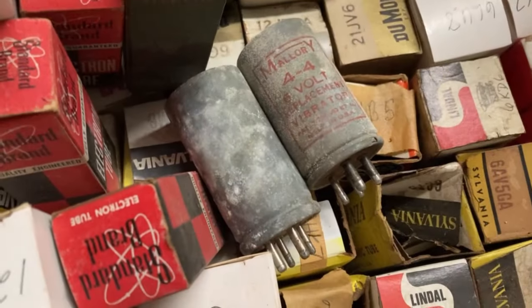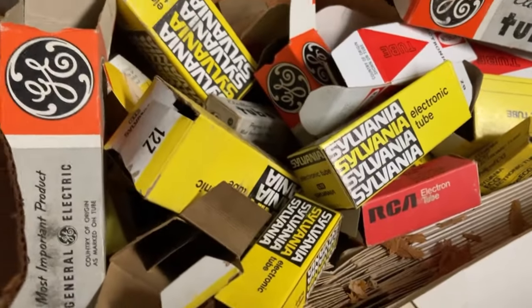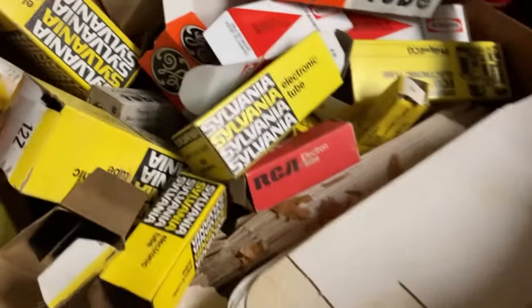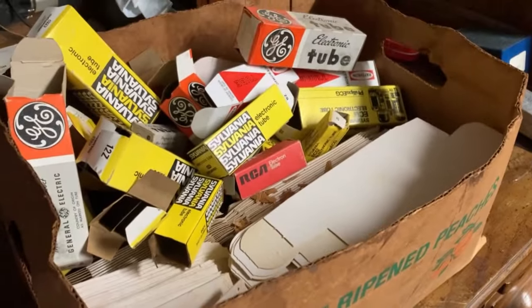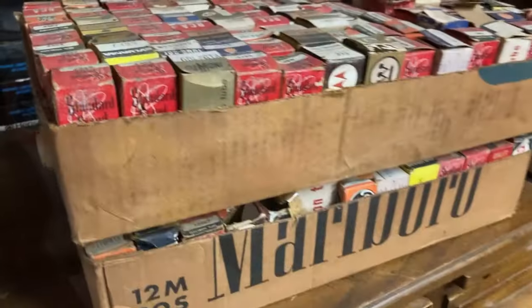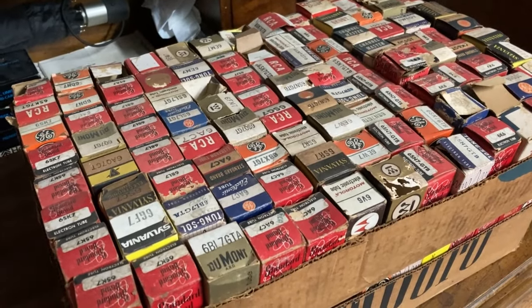Next box. So this one had 10 new tubes and a couple multi vibrators, I think it's what it said. I haven't worked on any of those yet. I heard it had something to do with the power supply. And then this entire box is full of empty replacement boxes. So it's 2 cigarette boxes full of them. There's 208. They all appear to be new.